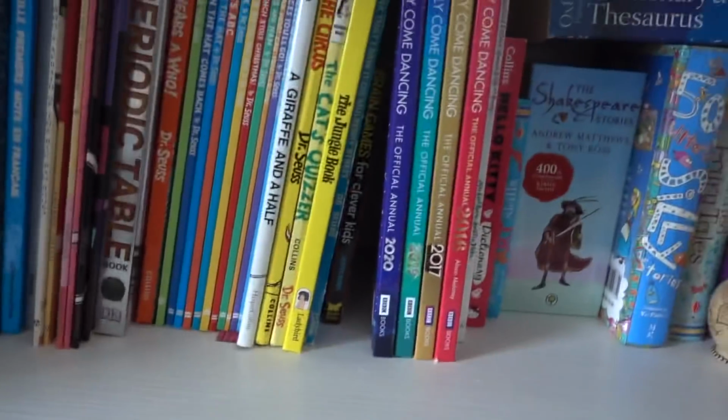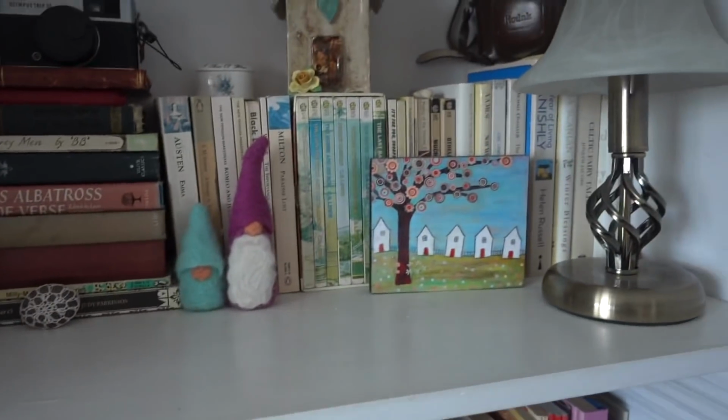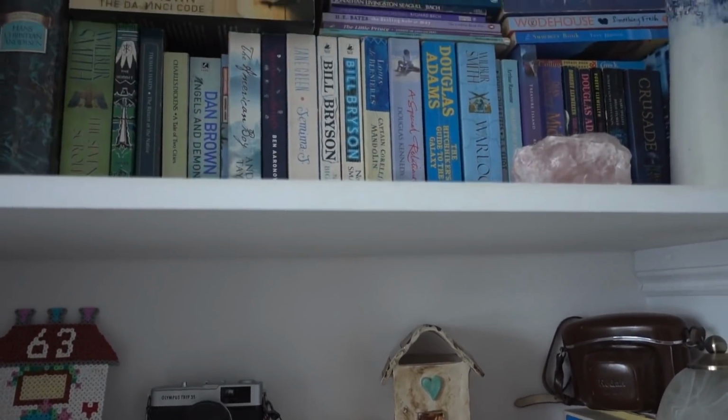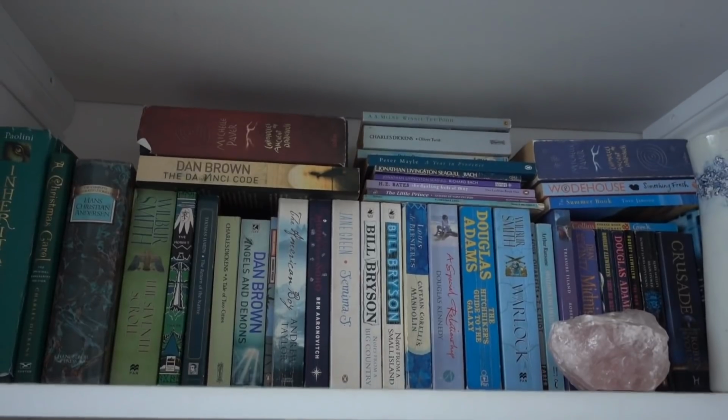So there you go. There is my shelf tour. I hope you enjoyed it. I enjoy a nose around other people's bookshelves, so I hope you enjoyed this nose around mine.